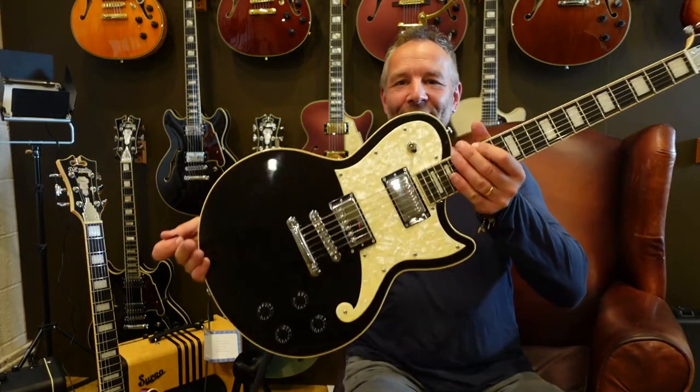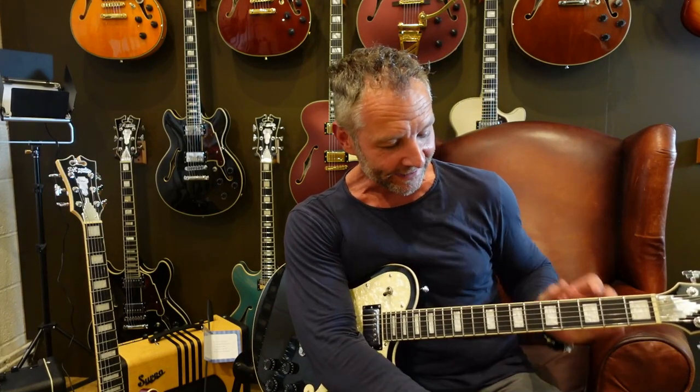It's Richard of Richard's Guitars, and today I want to show you this beautiful guitar. It's a 2021 model from D'Angelico. It is called the Atlantic.